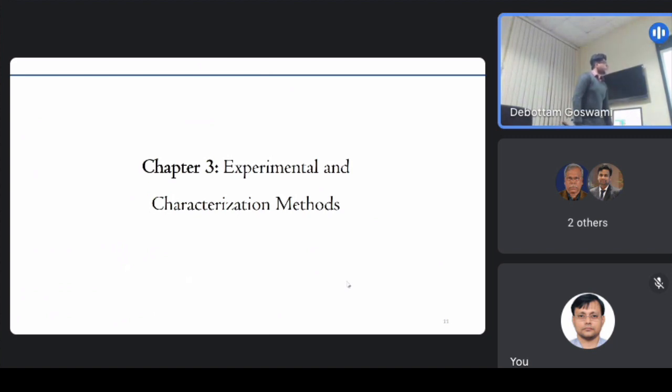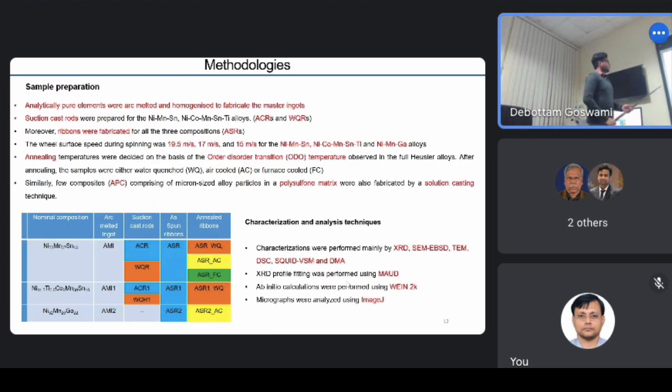The experimental and characterization methods are outlined here. As I have said, we have prepared 3 samples. The wheel surface speed, or the melt spinning speed, of the samples is outlined here as 19.5 meters per second, 17, and 15 for the 3 systems respectively. Annealing temperatures were decided on the basis of the order-disorder transformation temperature observed in the Heusler alloys. After the annealing was completed, the samples were either water quenched, air cooled, or furnace cooled. This color coding represents the cooling rate that has been imposed on the sample.